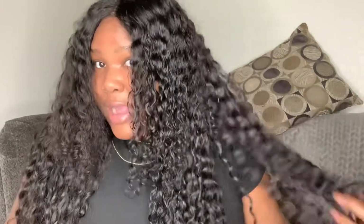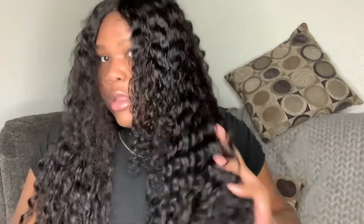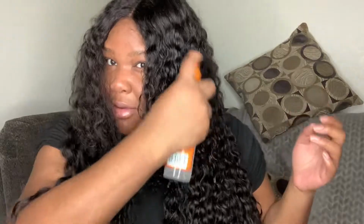Honestly, I woke up like this. I just did a little spray bottle hit so you could see the difference. All I did was, this is a Cantu bottle. I just put water in it. It's empty, but filled with water. And I just wet my hair to get it to look like this.